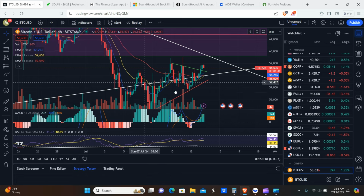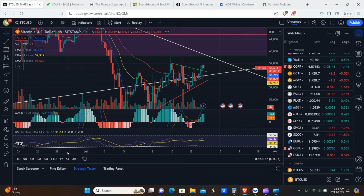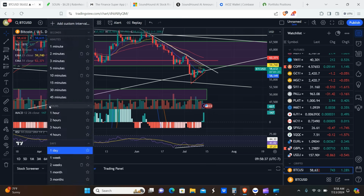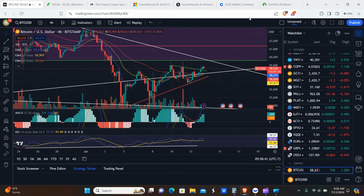But I do want to point this out, okay? So the 4-hour is a front runner to the daily. You can see we have a golden cross and the price does appear to be moving up on the 4-hour. However, we do not have a golden cross on the daily. The price is still being held below the EMAs, as you guys can see here. So the reason why I'm getting in on the 4-hourly over the daily is because it's sooner in on the move. 4-hourly is the lowest time frame I personally would start with.